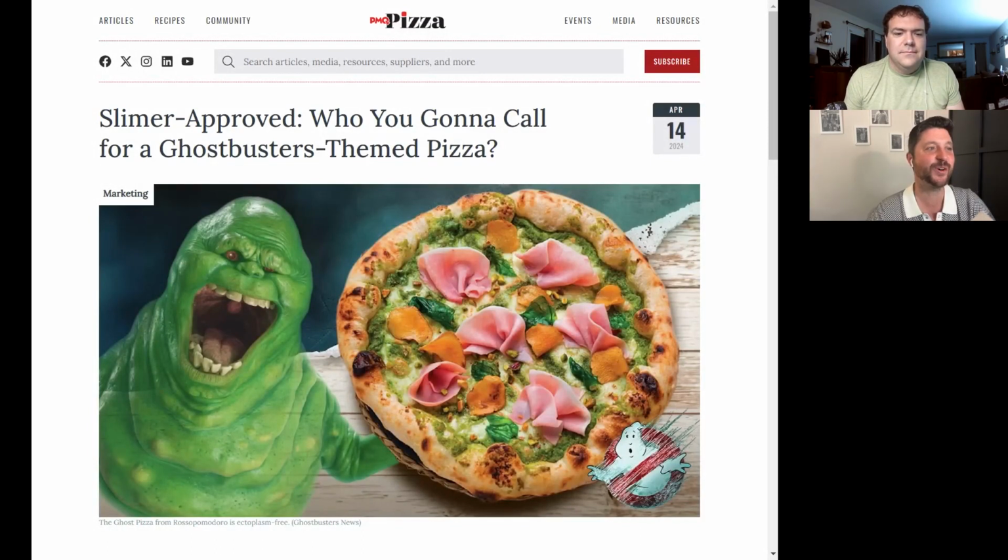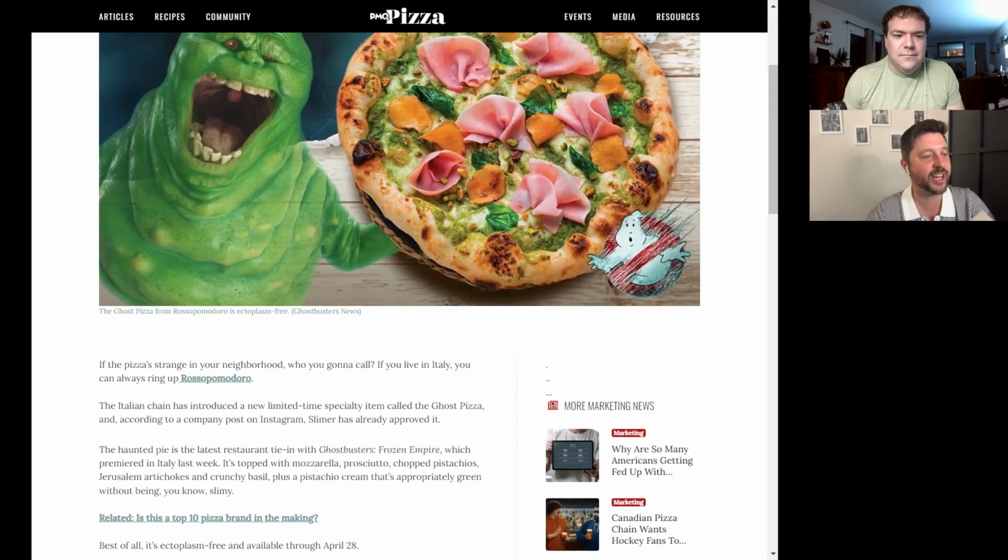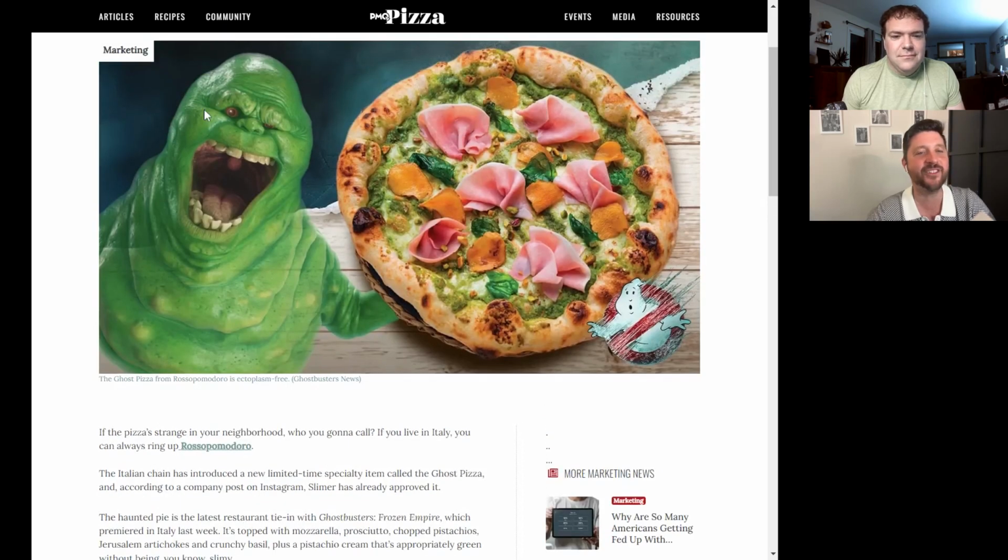Who you gonna call for a Ghostbusters themed pizza? There's something about this pizza that does catch my attention. The pizza itself is topped with mozzarella, prosciutto, chopped pistachios, Jerusalem artichokes, and a crunchy basil, plus a pistachio cream that is appropriately green without being slimy. Well, it's PMQ here. But something about this feels kind of fancy with the way the prosciutto's set.